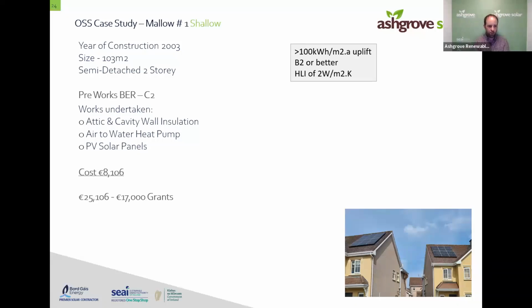So you can see in this scenario, the cost of the works was 25,000, and there were 17,000 euro worth of grants available. So if they went through the individual measures, which they could have done, they could have got grants for attic and cavity, they could have got grants for the air to water heat pump, and they could have got the solar panel grant, which we discussed, but they would have only got 11,400 euro worth of grants. So they would have left 5,600 euro behind them.